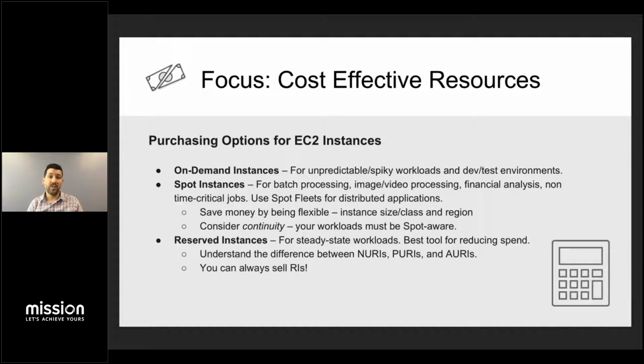So on-demand instances are really intended for spiky workloads, unpredictable workloads, dev test environments, things that you can readily spin down when you don't need them. One of the most common mistakes that we see when we go in and engage with a customer to do some cost optimization is that they're overusing on-demand instances. In fact, a lot of organizations are only using on-demand instances, in spite of the fact that they have instances that may run for days, weeks, months, years, right?